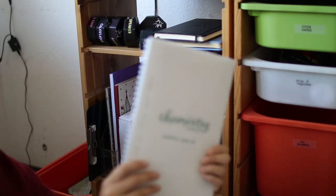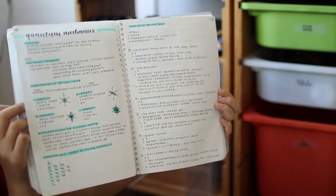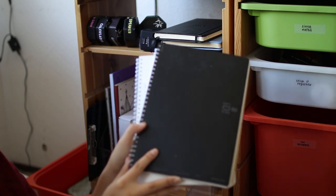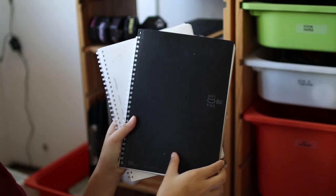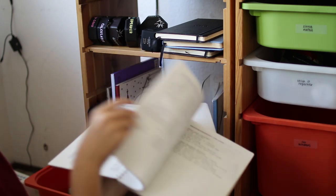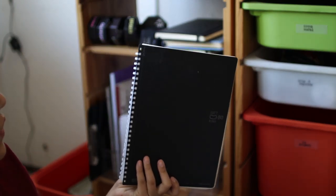Then I have my chemistry notebook, which I don't really think I'll use much at all. There's some notes, but it's mostly labs and worksheets, and I just don't really think it's going to be useful. And then I have my English notebook. And once again, this one isn't really going to be useful to anyone else in the future because it's just your own writing, your own thoughts, and not really content notes. It's just like an English journal. So, probably gonna recycle these if I can.